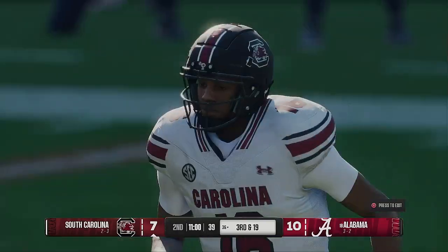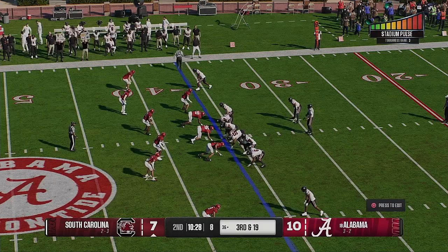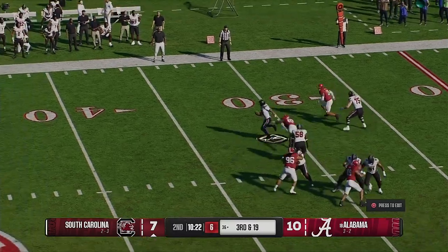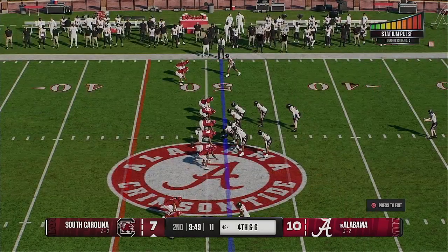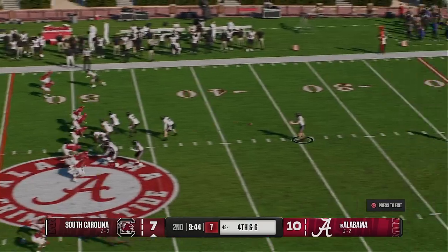And maybe they want to try somewhere else because there is nothing doing in the middle of this defense. I'm not positive, but that first down marker might be in the next county. They're trying to get to him. He'll pull it down and run. He turns this into a nice gain and gets down to avoid the hit. And the Gamecocks will punt it away on fourth down.